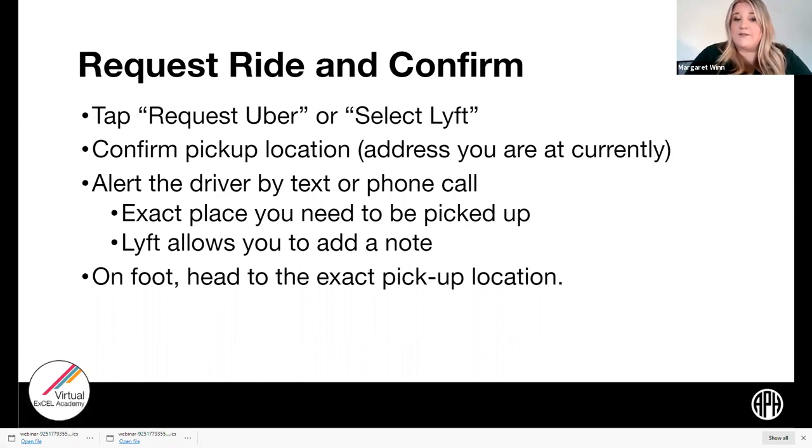Maybe you would tell the driver, I'm wearing a certain thing, or I have luggage with me. I have my long cane out. I have a guide dog with me. Or you could say, I have a vision impairment, so please alert me via text when you arrive. So you can put lots of different things in there that help you and the driver confirm that you're making that right connection.